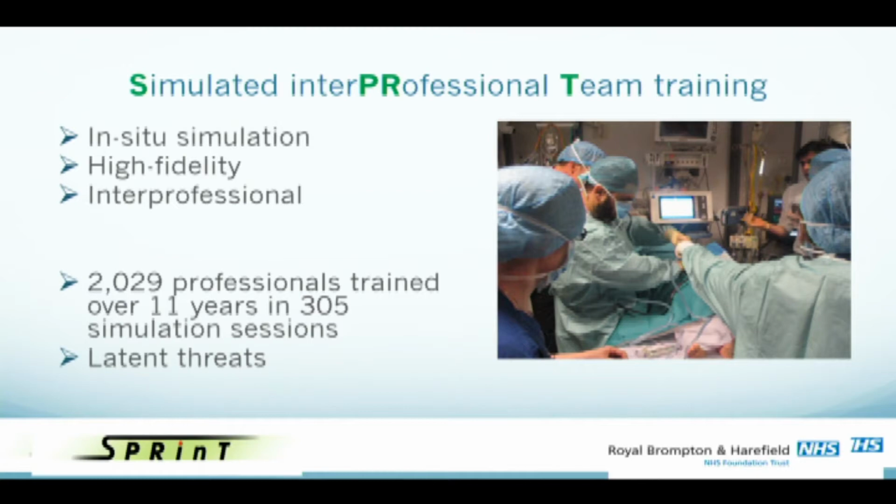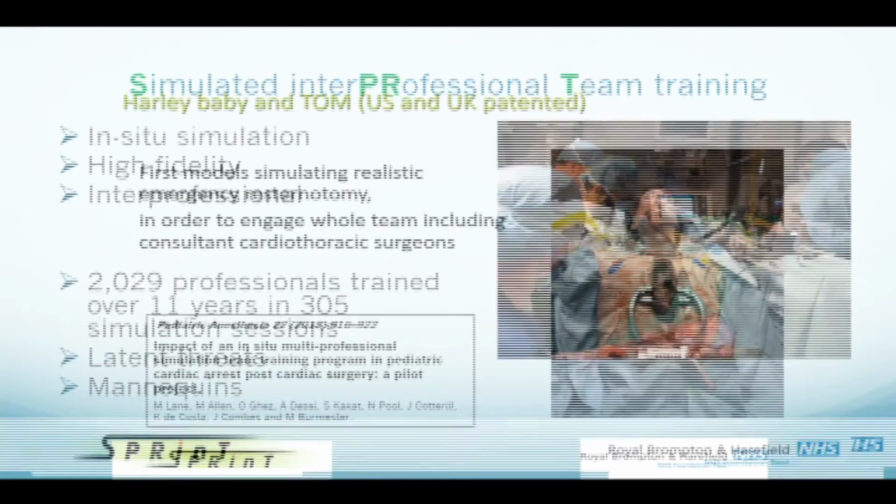And as part of our programme, we have identified multiple latent threats over the years and have worked with the patient safety department to register those as Datixes where needed and to work on them with the patient safety department. We also have a kind of sideline in developing mannequins and have had some success in that.